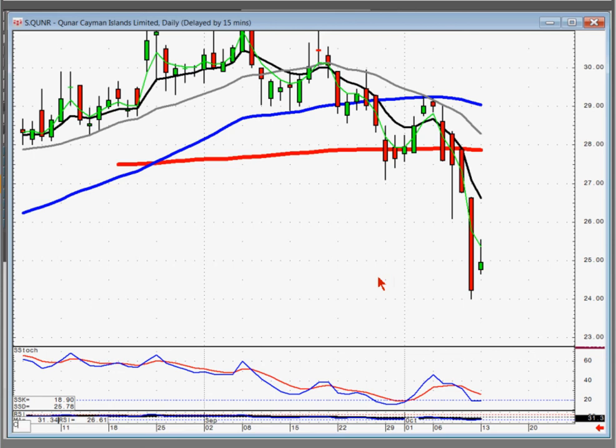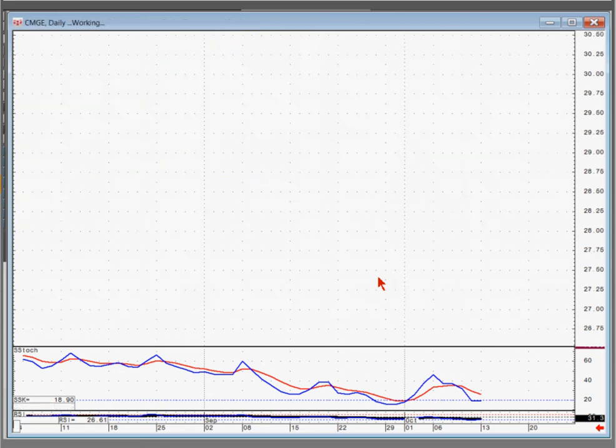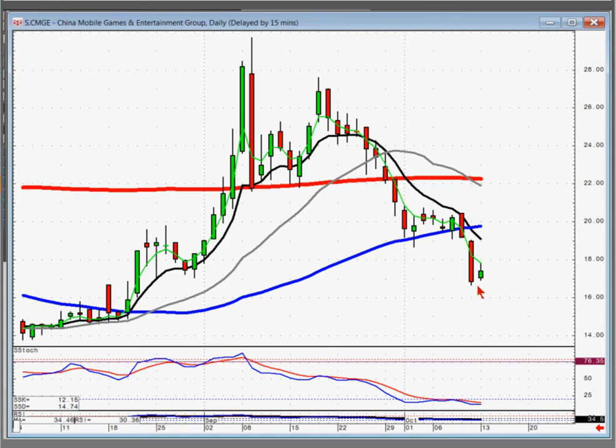And same scenario with CMGE. This one's been a good short. Now it did a bullish Harami, but we need to see confirmation. Notice what it used for a resistance level today, right at the 3T line. So there's still not a whole lot of energy coming into this one.